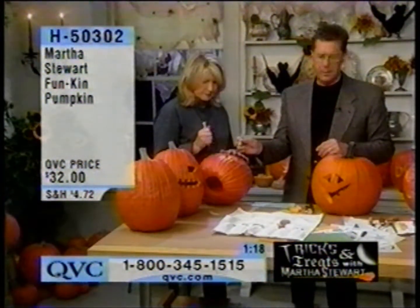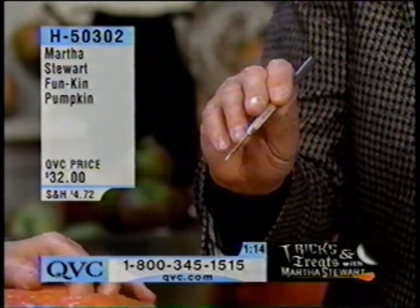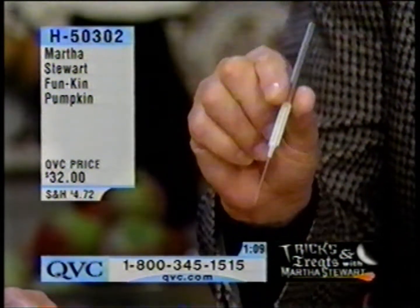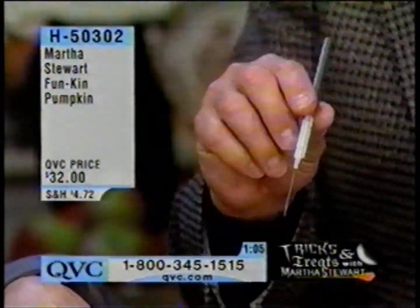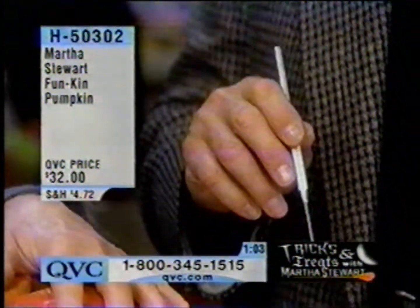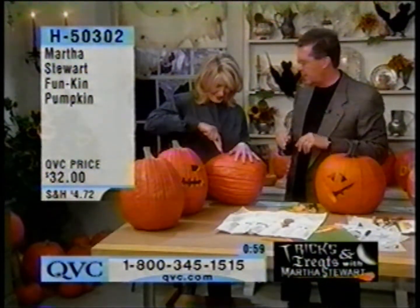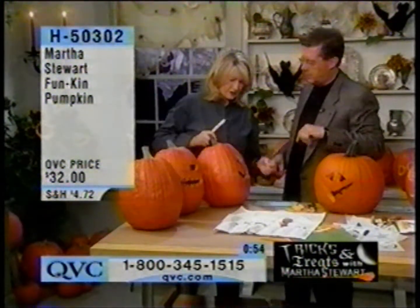And again, you can use all the designs that come in the pumpkin carving set, or make your own design. One thing I want to show you that comes in the pumpkin carving kit is this little thing right here. This is a sharp little pinpoint. One of the things I've done with a regular pumpkin, but you can do it with the Funkin very easily, is take this part of the pumpkin carving kit and tape a picture of your child to it. I taped a picture of Mario from Nintendo on a pumpkin and outlined it with this little thing right here, and then you carve it out. So it's really easy to do. You can make a Funkin with your kid's face on it.